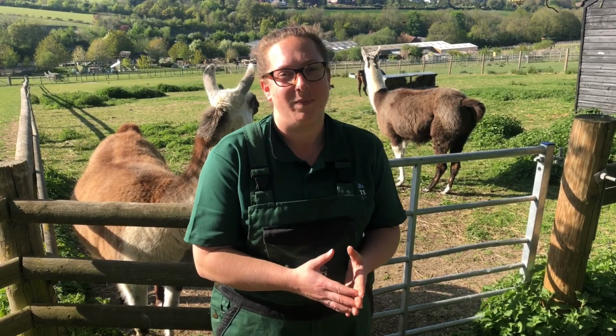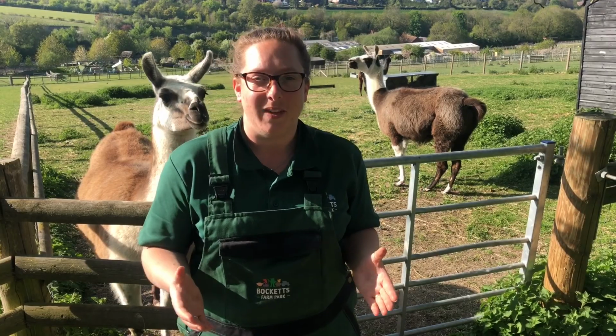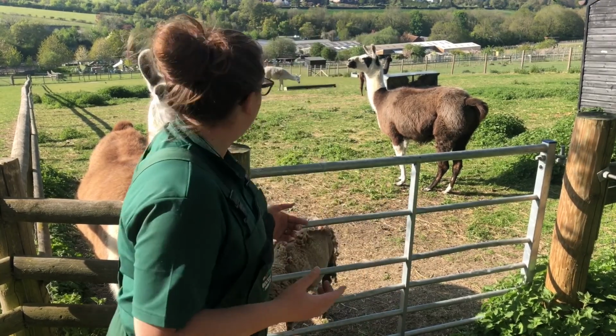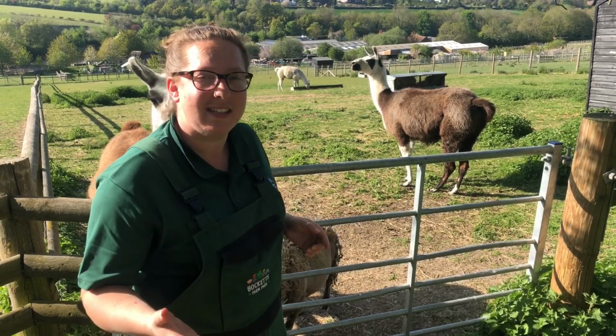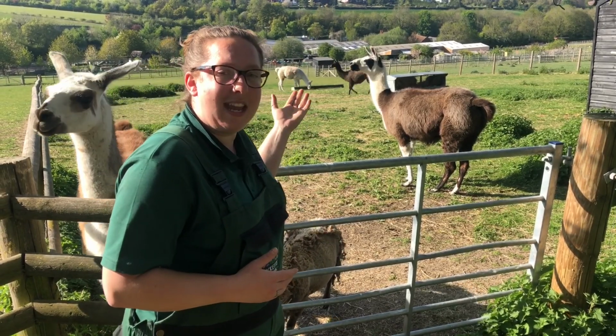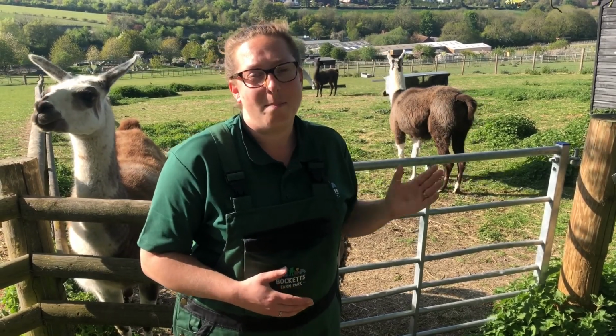Now both llamas and alpacas come from a group of animals, or a family, called the camelid family. And another member of that family is the camel. But you don't see a hump on these guys' backs. Now a camel comes from a desert, whereas the llamas and the alpacas come from the mountains of South America.